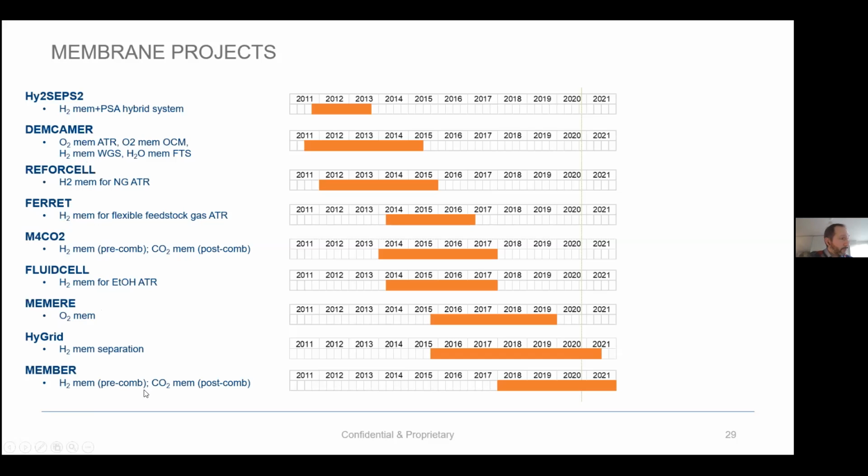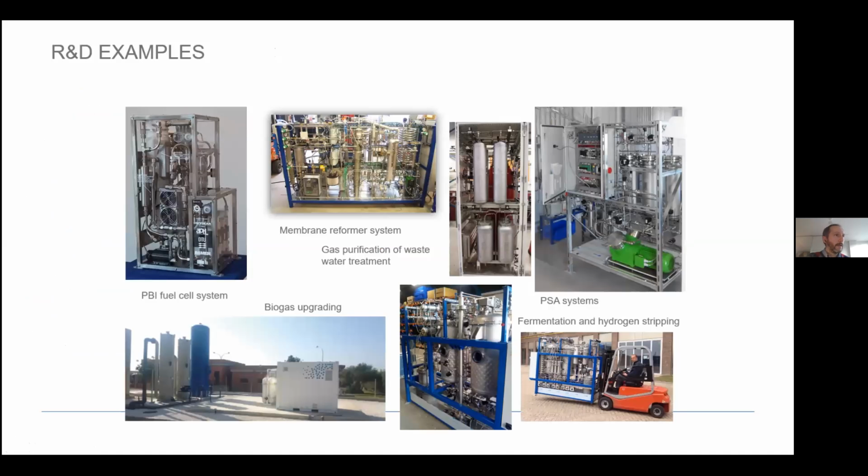And now we have two projects still active on membrane technology. HyGrid also uses hydrogen separation membranes, and MEMER, the one Jose Luis just explained about. And what we do in that project is build the prototype systems for two of the three prototypes. Here just some photos of the experience in other research projects: small scale fuel cell system, membrane reformer systems, gas purification PSA. Here we have two examples: hydrogen stripping from fermentation processes, biogas upgrading, and just some examples I found there.